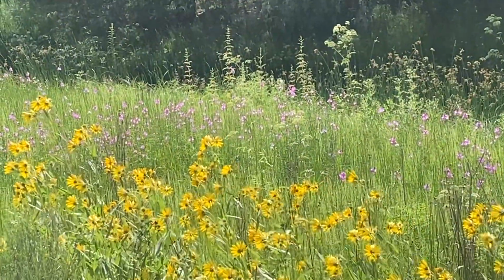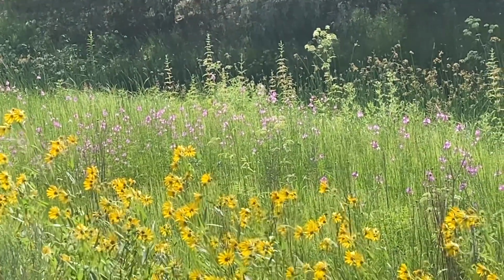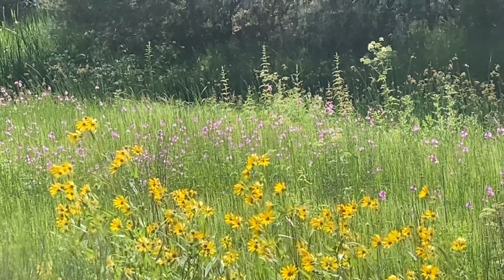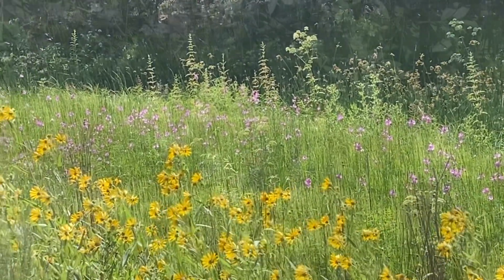The diversity of this area is just incredible, especially since we're going from high desert down to this riparian area. But the number of plants and insects and birds is really incredible.